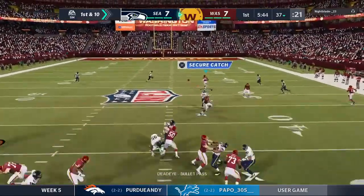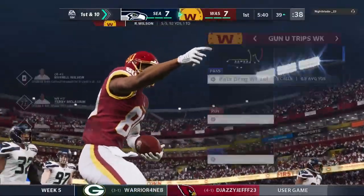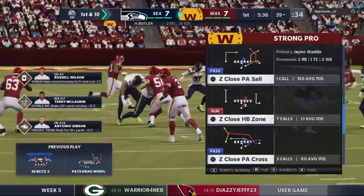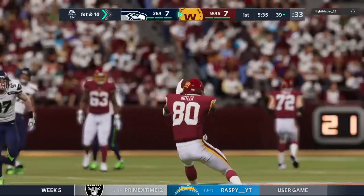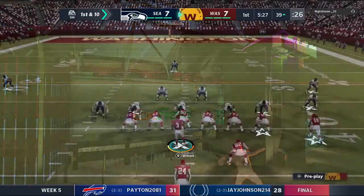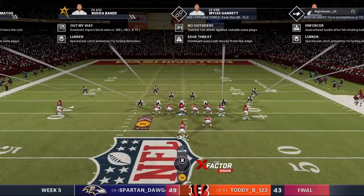From the gun, it's Wilson. Open man completes it to Butler, and he's able to rip off a big chunk of yardage before being dropped inside the 40. That one goes for 24 yards. 39-yard line. So from Seahawk territory now, it's 1st and 10 at the 39-yard line.